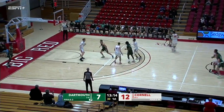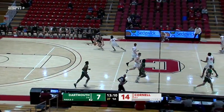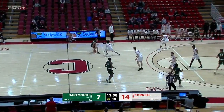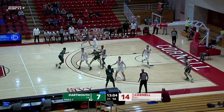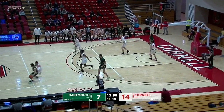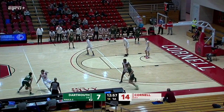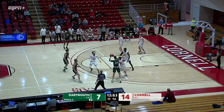Chris Manning gets into the scorebook. A beautiful pivot, spin, and right side layup. Yeah, Manning's one of the more athletic players for Cornell. Shooting the ball great from beyond the arc, but very good taking it to the hoop. You saw almost a thunderous dunk before and a very nice play both offensively and almost a seal there defensively. Manning doing a great job defensively against Dartmouth.